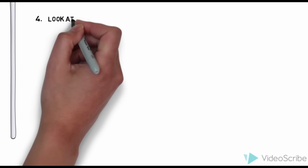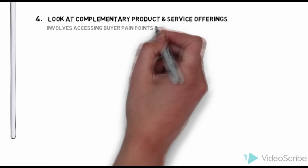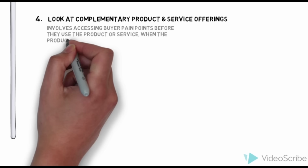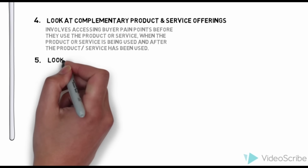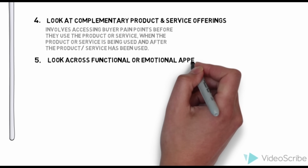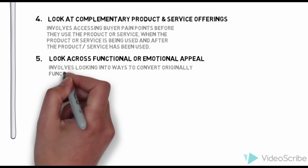4. Look at complementary products and service offerings. This involves accessing buyer pain points before they use the product or service, when they use it, and after they have used it. 5. Now look across functional or emotional appeal. This involves looking into ways to convert originally functional-oriented products to provide an emotional appeal and vice versa.